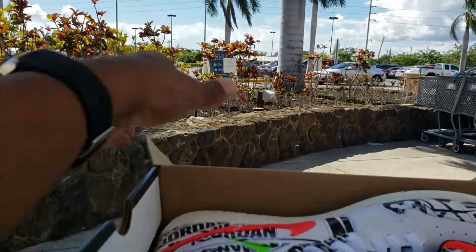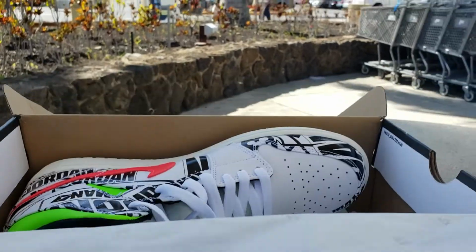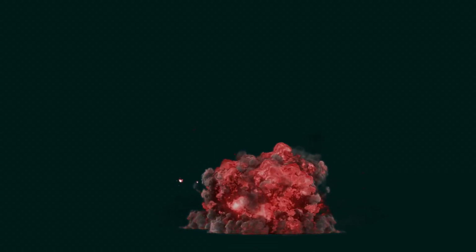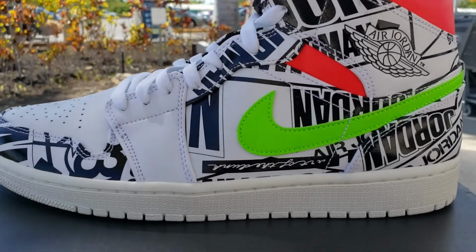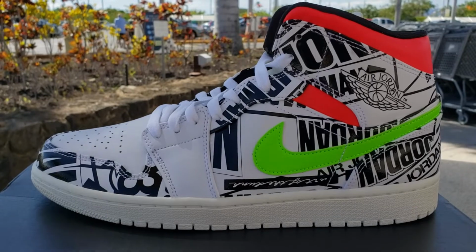As you saw in my other video with the newspaper, this is the team logo. You got your 23 paper. I think I got these for like $53. If I can find the receipt, it's in here somewhere. You just got to take my word for it. So you let me know what you copped that for, that cheap $53. You got the stamp up there. Like I said, I don't know about this shoe. I don't make the shoes, I just report what's out there. $53, would you cop this shoe?